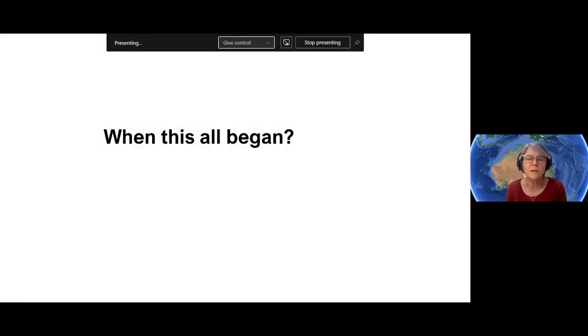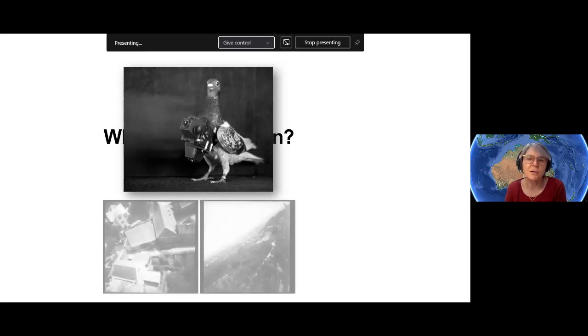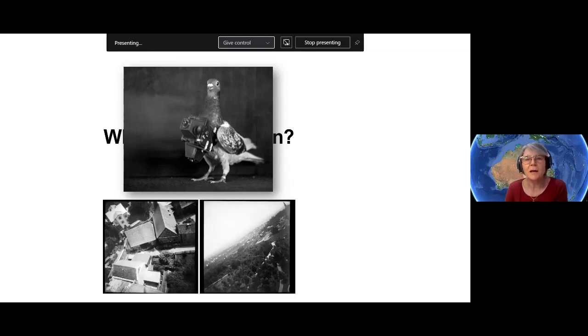But many of us might say, well, how did our ideas to work with satellites begin? Well, it all has a very humble beginning. Back in 1907, there was a German pharmacist that invented the pigeon camera. This camera flew like a drone these days, but with the difference that at that time, the pigeon flew wherever he or she wanted and got some of the first images.